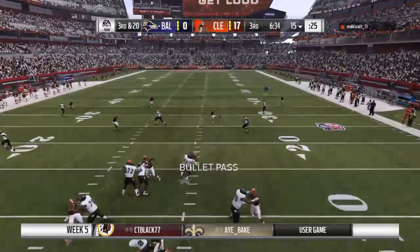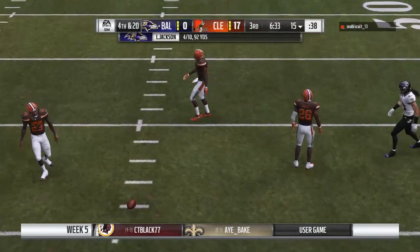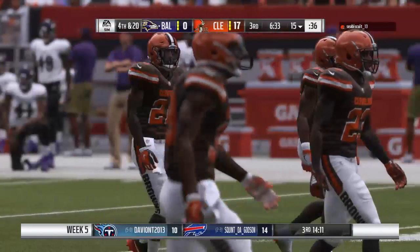There's Jackson on third and long. And this is going to be incomplete. Another drive comes and goes. Still nothing on the scoreboard.